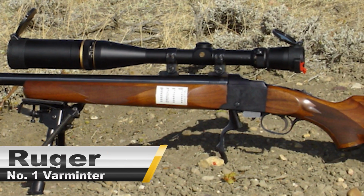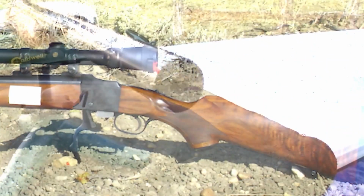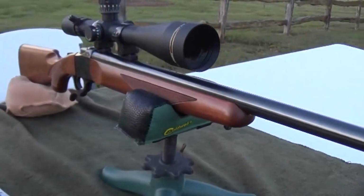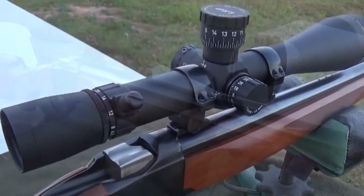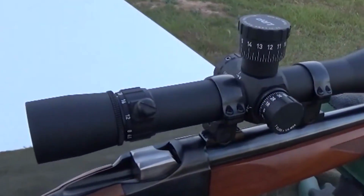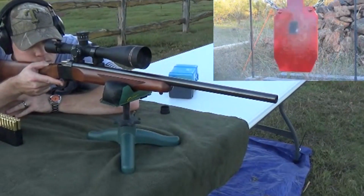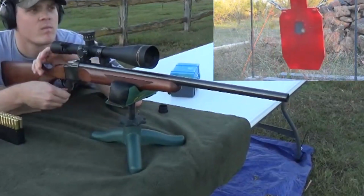In number 4, we have the Ruger No. 1 Varminter. It isn't just a rifle. It's a throwback to the days when precision and patience ruled the range. A single shot, falling block rifle, it demands skill and rewards accuracy. And unlike most old-school gear, this one doesn't just look good on a wall, it performs.